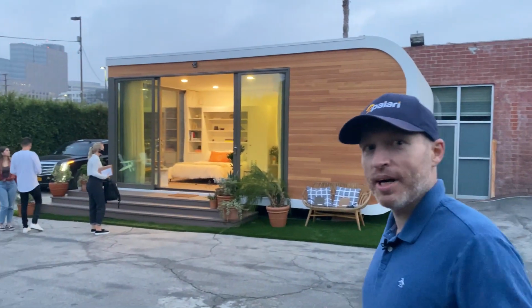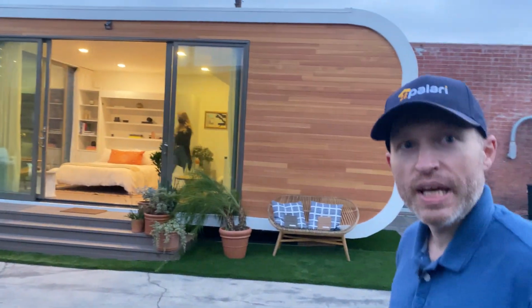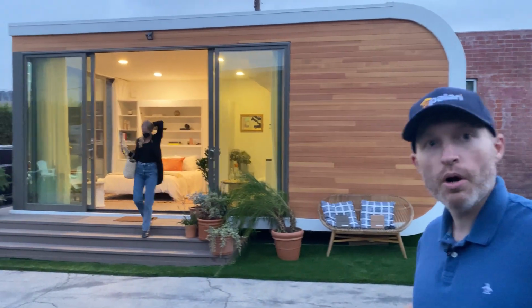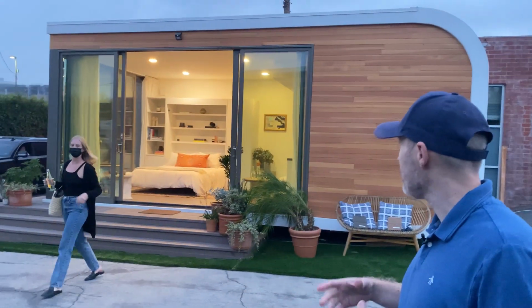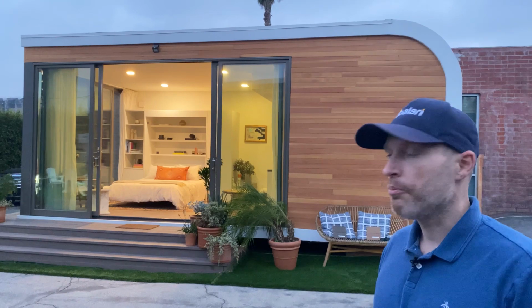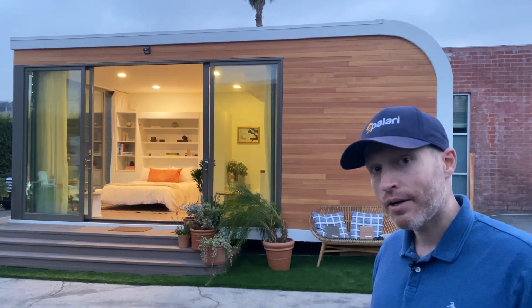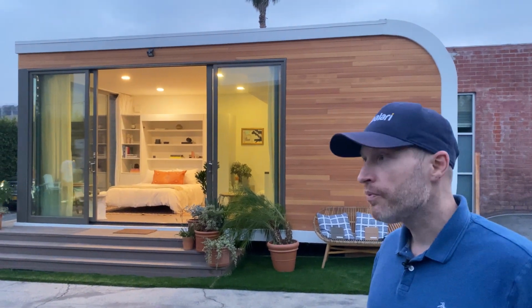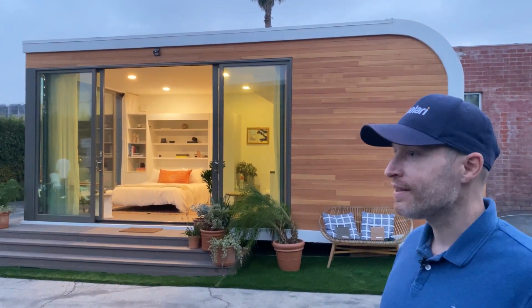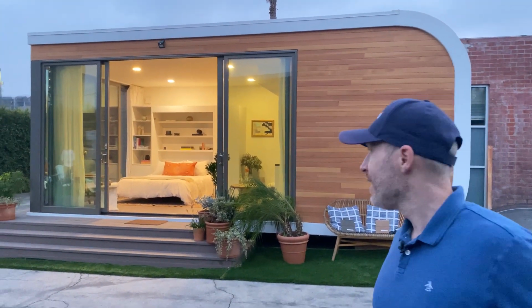Hi John, I'm Basil with Palari Group, and please welcome to our ADU project. So this is our 350 square foot ADU, accessory dwelling unit, which can go in the back of any single family home. This is a 3D printed structure, so it's a solid form that's printed in a factory from a material called lightstone material. It's very strong, stronger than reinforced concrete. It's fireproof, it's waterproof, it's termite proof. It's a very advanced type of material that we use to 3D print the whole structure. Let's take a look.